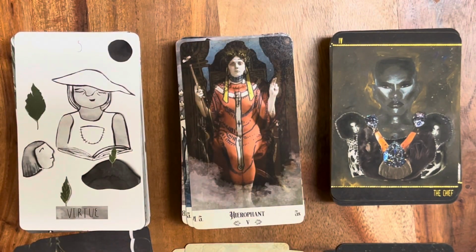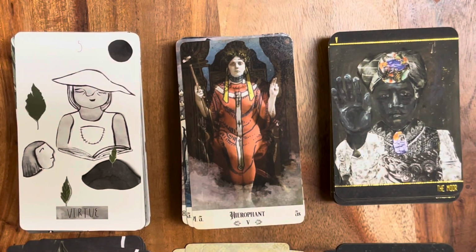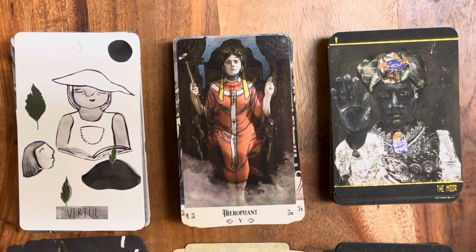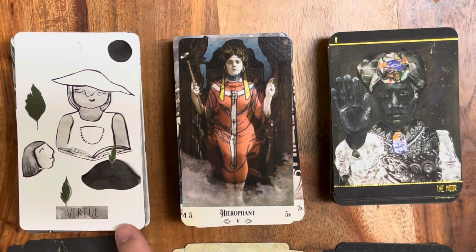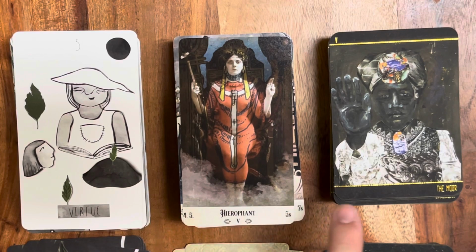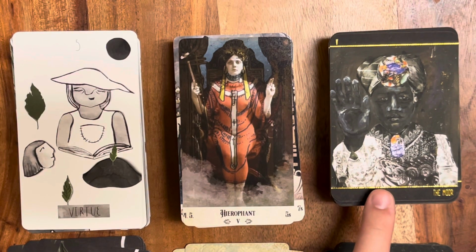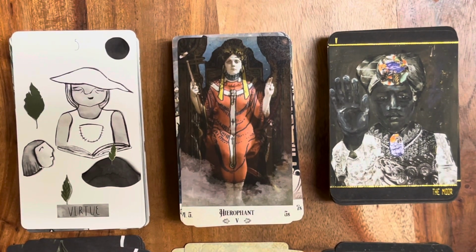So on to the Hierophant. And only the Relative Tarot has kept the Hierophant's title. Future Ancestors renamed it to Virtue, which I really like. And then Dust to Onyx has renamed it to The Moor. I'm actually going to Google what is a Moor.